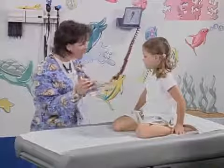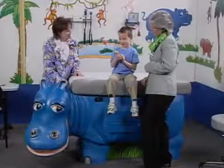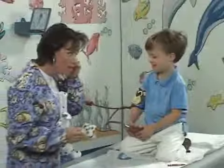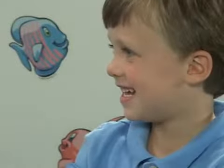To a child, an uncomfortable blood pressure cuff becomes a friendly bear that likes to give hugs. To a child, an exam table becomes a colorful hippo that looks like a lot of fun to ride. All this leads to a more relaxed exam or procedure. You see, Pedia Pals, together with your best practices, can turn your medical environment into a child-friendly experience.